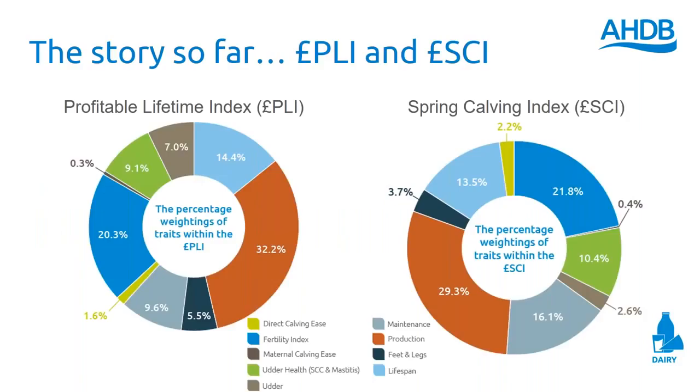Now, most of you will be familiar already with PLI, and SCI was launched in 2014. Tonight we've got one farmer online who's a spring calver, and hopefully he or she will be familiar with the index. But the PLI and SCI, both of them are economic indexes, and they're specifically set up to suit UK economic conditions, where we look at a range of traits and say, what impact do they have on farm in terms of profitability? And really, it's a profit driver: if we use the high PLI bulls, for example, we expect those progeny to give us the highest return in terms of profitability on farm ultimately.